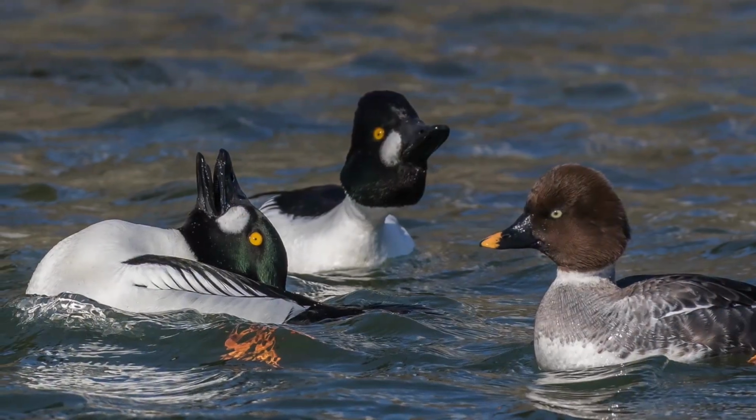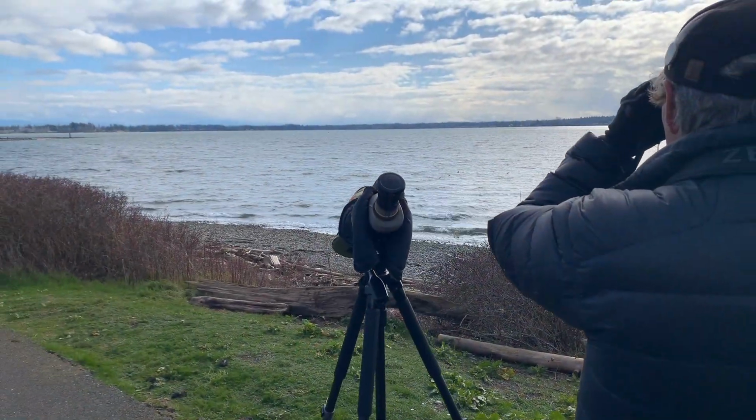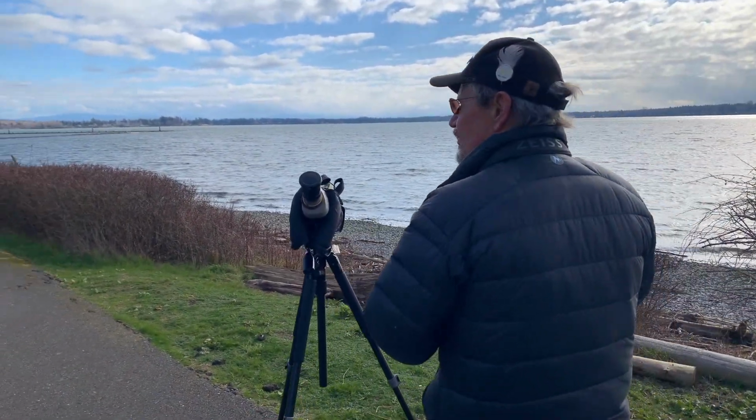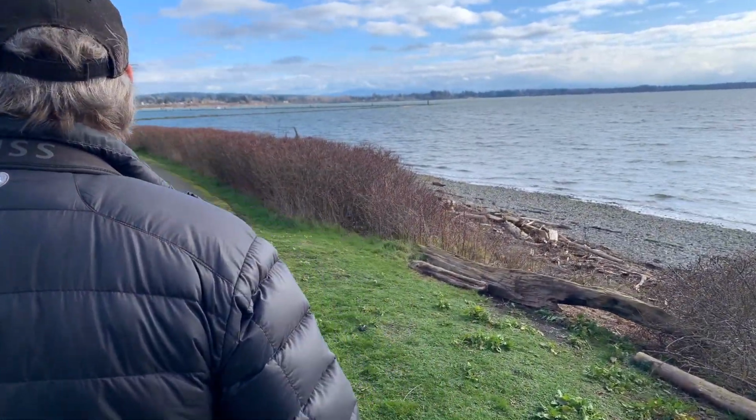Lots of golden eyes here. There's always lots of common golden eyes. No Barrow's though. Barrow's goldeneyes are here in the boat harbor. We'll look and see if we can find them. I haven't seen many this year, so we'll see.